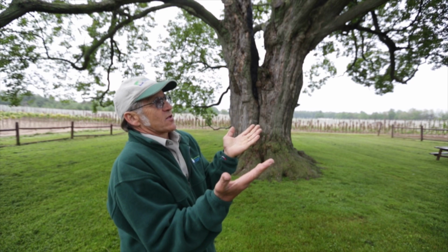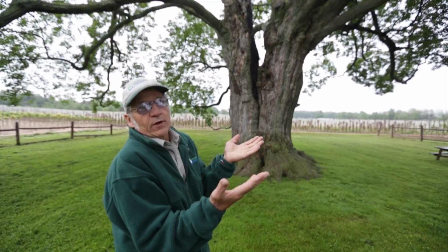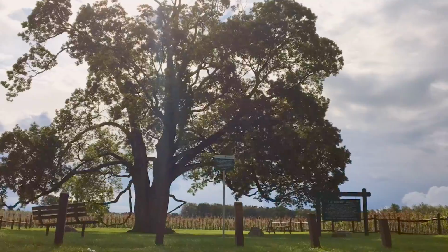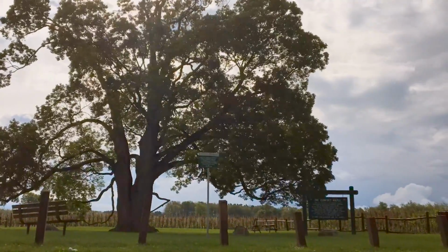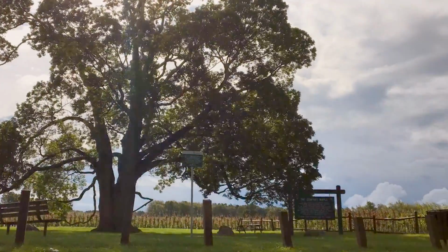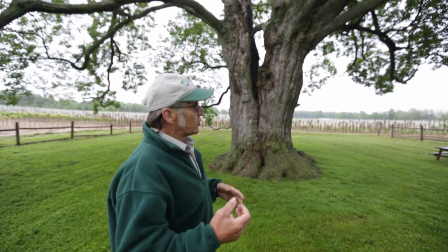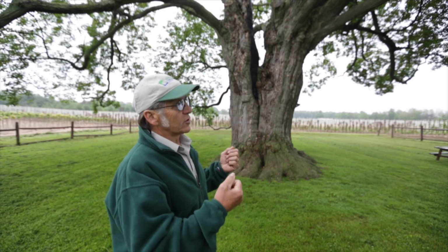This thing could last another year. It could last another 100 years. For considering its age, it's still remarkably healthy. We have it fed. What they do is they bring in in-ground fertilizer every 2 years. It's called Arbor Green, and it helps to promote the root growth and the leaf growth. And so we do the proper maintenance on it, getting it fed and doing the trimming on it.